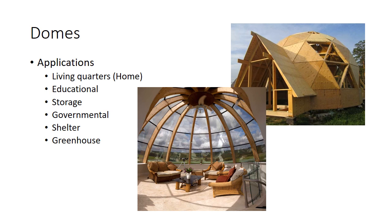And one question I have for many of you out there is why don't we see more? Let's get started with building and making domes a lot more popular. Maybe sometime in the future they will be the norm, not the exception, in all areas of engineering and building.